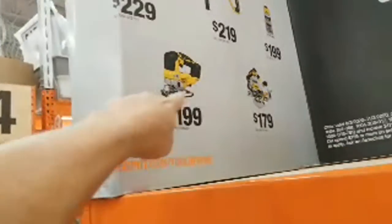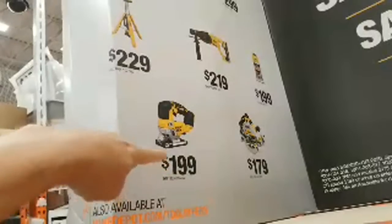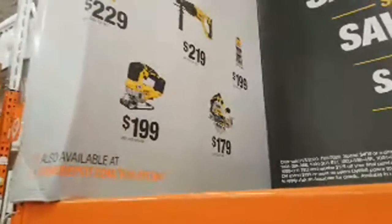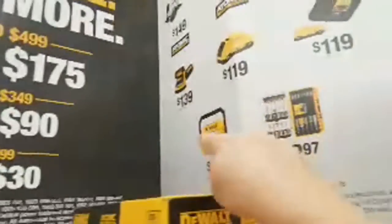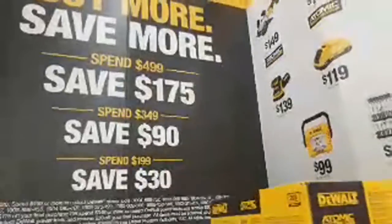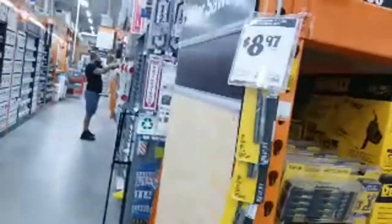And same with, if you put the jigsaw in here, let's say you bought the jigsaw and that tripod light there. I mean, look at how much that is. That's $200 plus $200. That takes you to $429. And all you need is one more tool like this light to throw it over the top, and they're going to give you $175 back. So if you were going to do something like that, that'd probably be the way to do it. Like they say, safety in numbers.